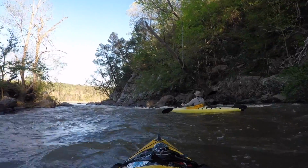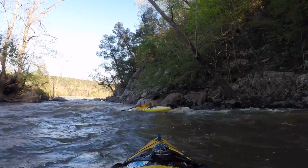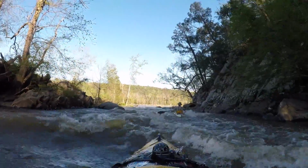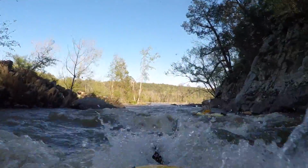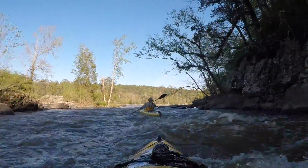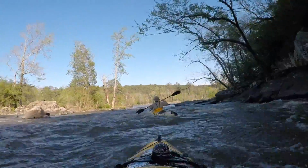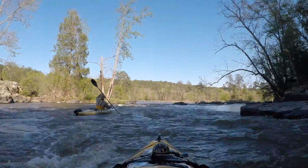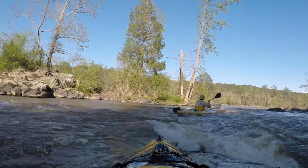A little right of center, you wouldn't want to be there at higher flows. Really doesn't matter at this level. You can see he's kind of edging, a little bit heavy. That's fine. At least his hips are loose. What you don't want to see is a real stiff paddler. Keep your hips loose. If it edges up on one side or the other, that's okay. You're still in control. He's been doing really good at that.